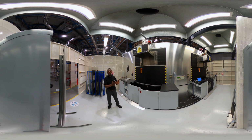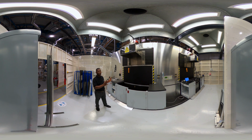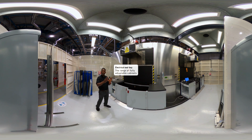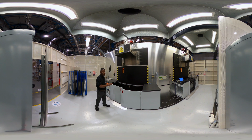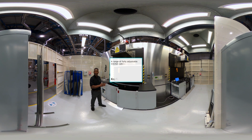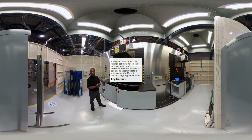Over here we have the electrical test bay, which is similar to the gas test bay. There are subtle differences between the bays, otherwise they're both the same. So what we're going to demonstrate now is the range of fully adjustable cabinets that are purposely designed to offer maximum flexibility so that they can easily accommodate a wide range of different cookers and range appliance sizes.